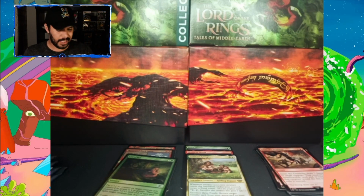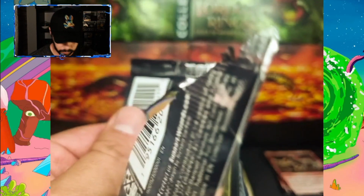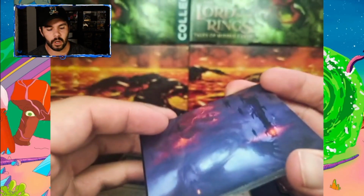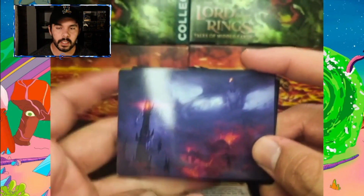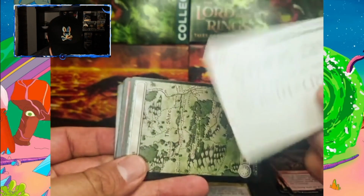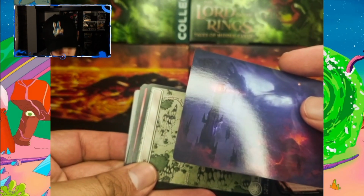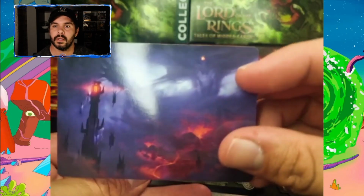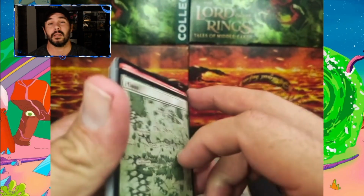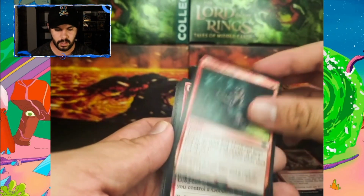I haven't even done a tally of how many cards I actually have in the set and what's the overall value of it all together. Oh, Sauron reaching for the Shadow of the Enemy. That's old mate Sauron. Give you a bit of a better look at that, sorry. I definitely don't have that picture card, so that's a little dub right there. Taking any little dubs. Rush the room.